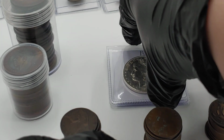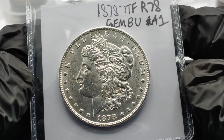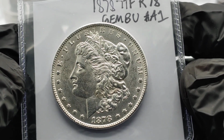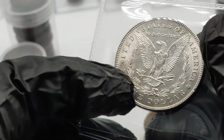All right, now we're getting a little exciting here. So it's been a while since I've had an 1878. This is your standard 7 tail feather reverse of a 78. So this is what the very first Morgan is supposed to look like. I do call it a gem BU just because of its original luster that it still has. It doesn't look like anyone's messed with this coin, and I really like both sides of it.